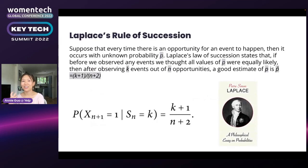So next, here is the mathematical proof. This is called Laplace's rule of succession. It was invented by this dashing young lad on the right-hand side, Pierre Simon Laplace. He is a French mathematician that invented a lot of things, one of which is this rule of succession.